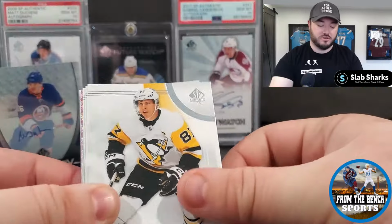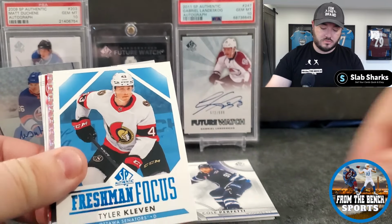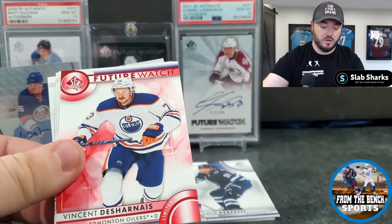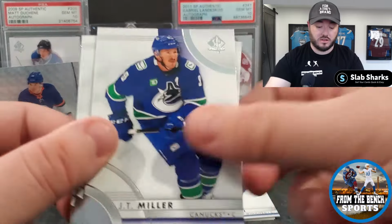So we got a true... We get a retro, we get a pageantry auto. So this one here, we got a Tyler Cleven in the freshman focus in the blue. Just a little bit shorter print. Matthew Coronado and Vincent Desharnais now over on the Canucks with JT Miller.